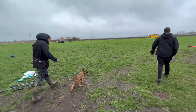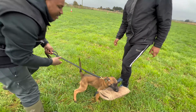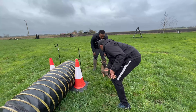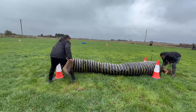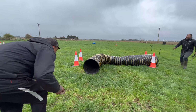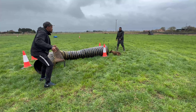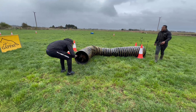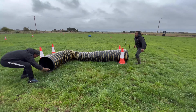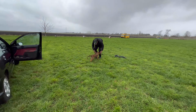That was sick. Now let's get young Bine out. That's it, and we're back out here. So he's just coming out now, back on the environments again. Go on, boy!